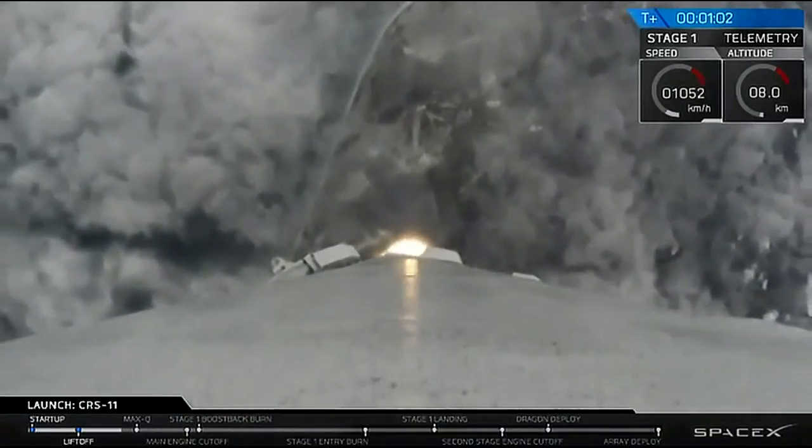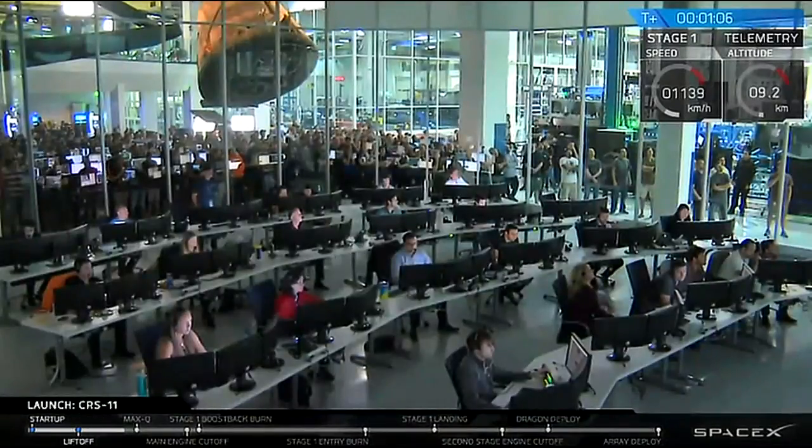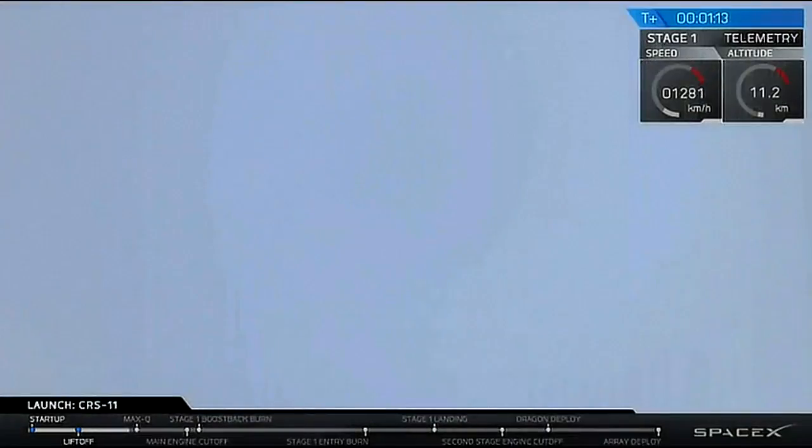As we swap camera angles, while cloud cover may make some of them not visible, the rumble is still audible as Falcon and Dragon ascend through the atmosphere. And we're about to reach supersonic speeds. You'll hear the call out on the net.